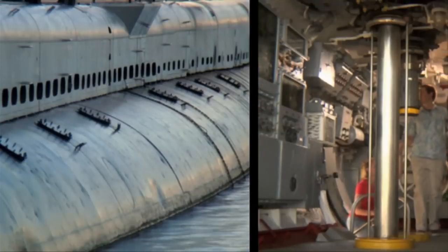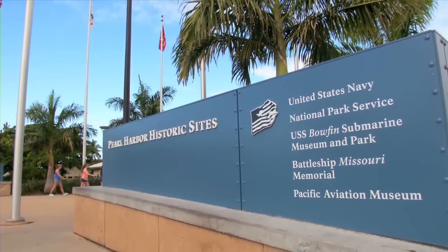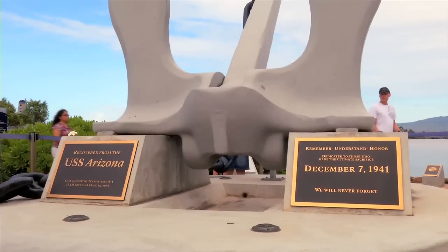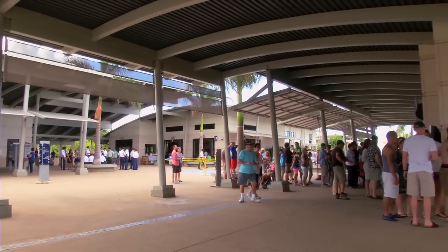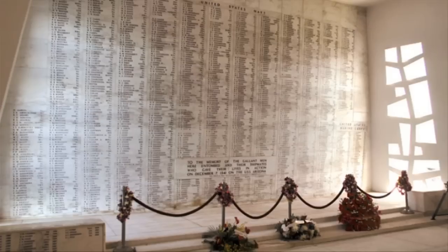Each day, over 1,000 free walk-up tickets to the USS Arizona Memorial are given out on a first-come, first-served basis. Plan to come early for these tickets. The Visitor Center opens daily at 7 a.m.